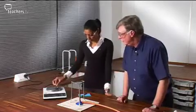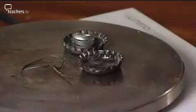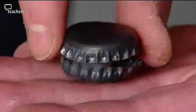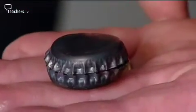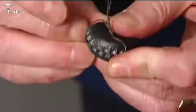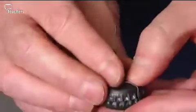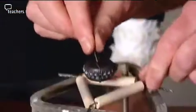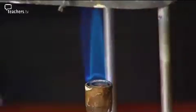Onto the balance. To prove the method works, I'm weighing the setup first. 4.75 grams. I'm going to make a little parcel, like that, with the opening just there. Yep. And then place the little nichrome wire tie over the top. OK. That just sits in there. OK.